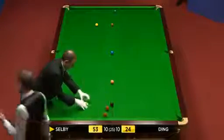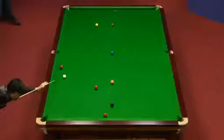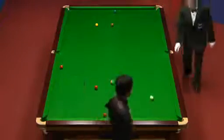I don't think he got a heavy contact there. I think Mark's just having it clean before he plays this shot. But this was superb. Look how far the cue ball had to travel, and he got on the red perfectly and then missed a sitter.